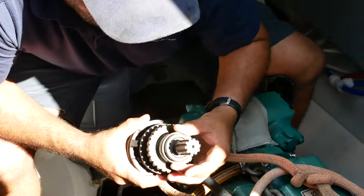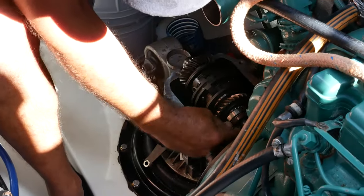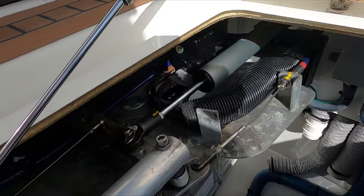Join us next time when we get the port sail drive completely repaired and Just Cats fixes a major fatal design flaw with the Fountain Pajot steering system. You will not want to miss this episode.